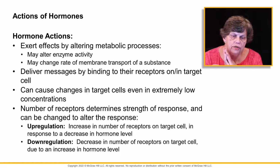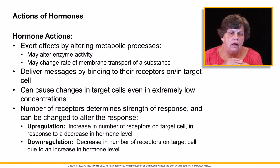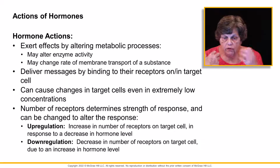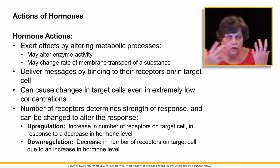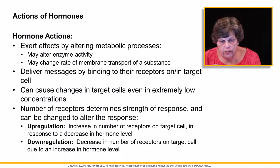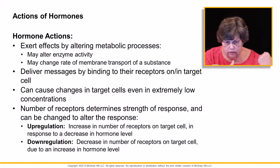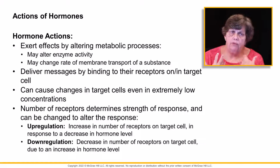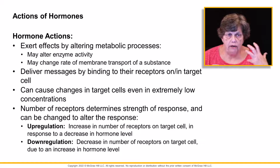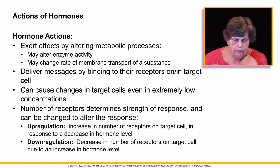And then they cause changes in that target cell, even with a very low concentration. Now, what's interesting is that the target cell has the ability to change the number of receptors depending upon the concentration of those hormones. So the number of receptors will determine the strength of response, but they can be upregulated or downregulated in response to hormone levels. So if your hormone levels get low, that target tissue can upregulate the number of receptors to try and pick up as much as it can so you can release more hormone.